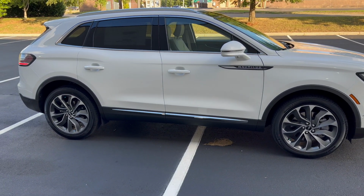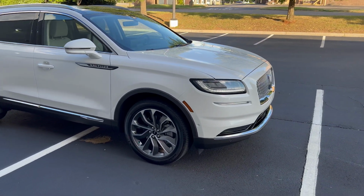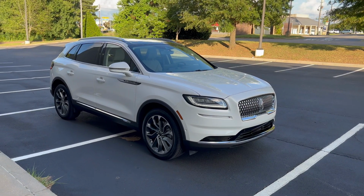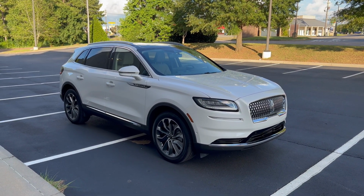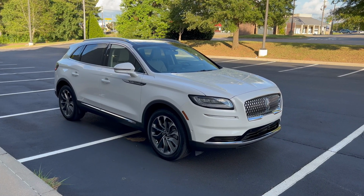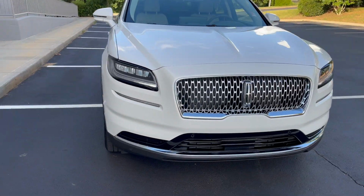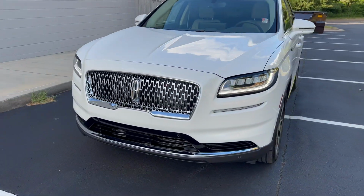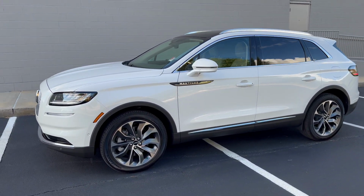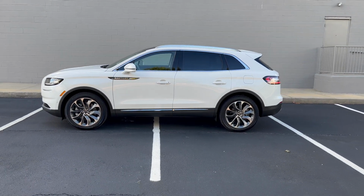The MKX through the years was the highest volume or the largest selling Lincoln, and that's one of the reasons they in fact discontinued some of the sedans, or all the sedans, the MKZ and the Continental, because of the crossover push. So you still have time to enjoy one of the most beloved Lincolns. And I think the 22 is only getting better and better as far as some of the upgrades and updates.